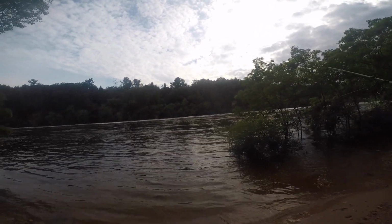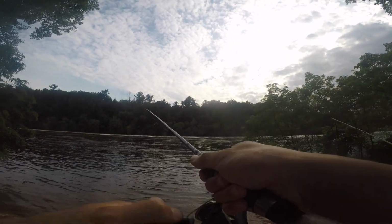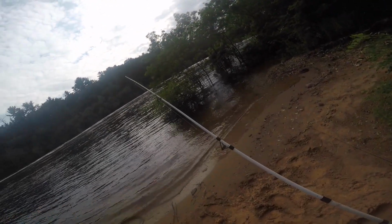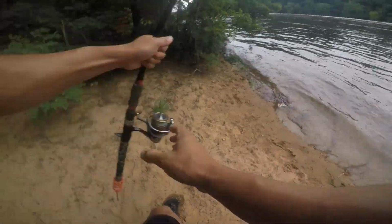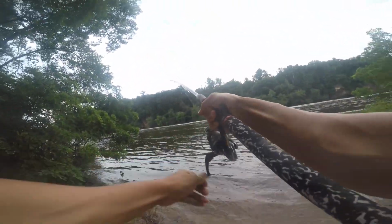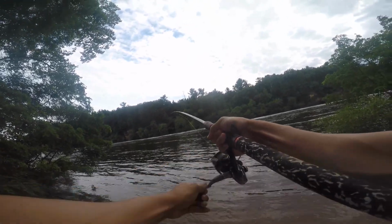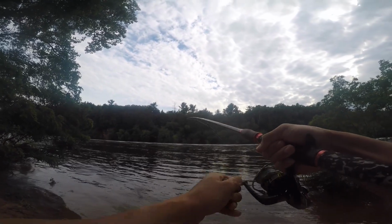Okay, that's definitely a hit, but is it still on? Something's hitting, but it's not staying on, which means I probably need a smaller hook. Is this thing still on? No. Oh, got something good here. Probably a drum, but at least I got something. I didn't know if anything was gonna bite here in this water. I think it's a drum though.